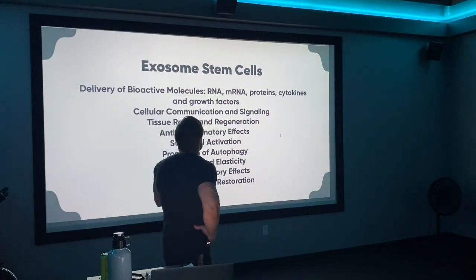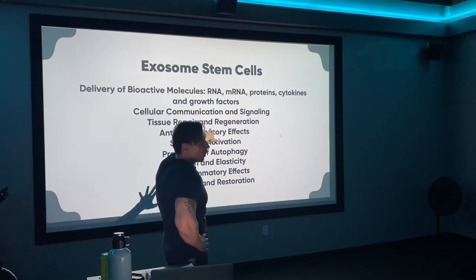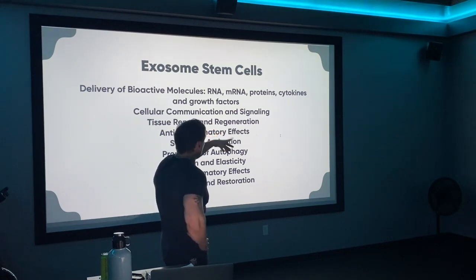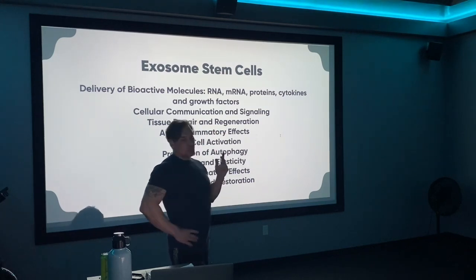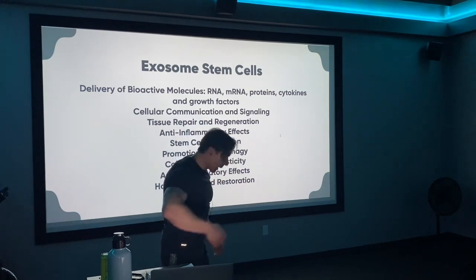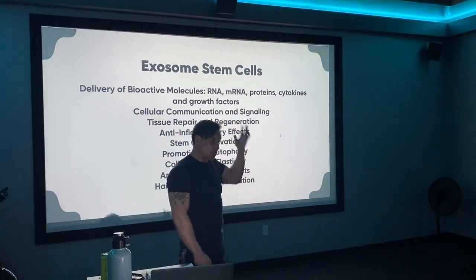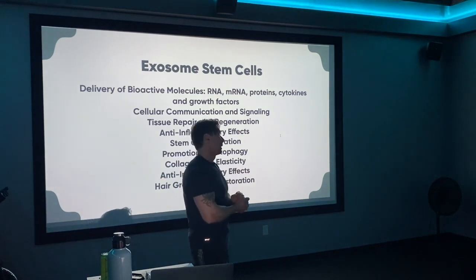Now it delivers bioactive molecules such as RNA, mRNA, protein kinase, and growth factors. This is the big play here, the growth factors. That's why they can regrow hair and repair skin. The company I'm working with, they have a gel and they have the injectable form. The injectable form is kind of expensive. I injected it in my hair because mine was falling out, and it stopped and regrew some of them, but it takes 6-7 months to see.